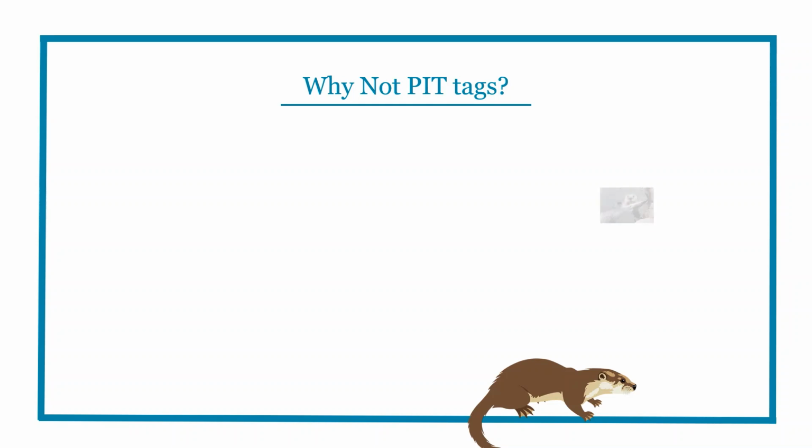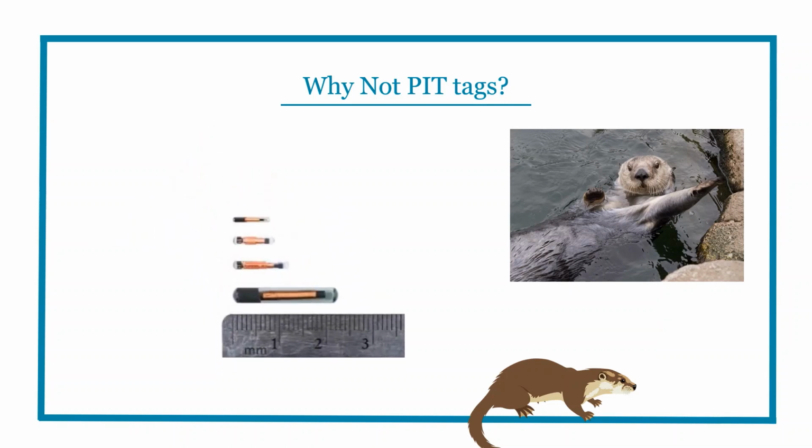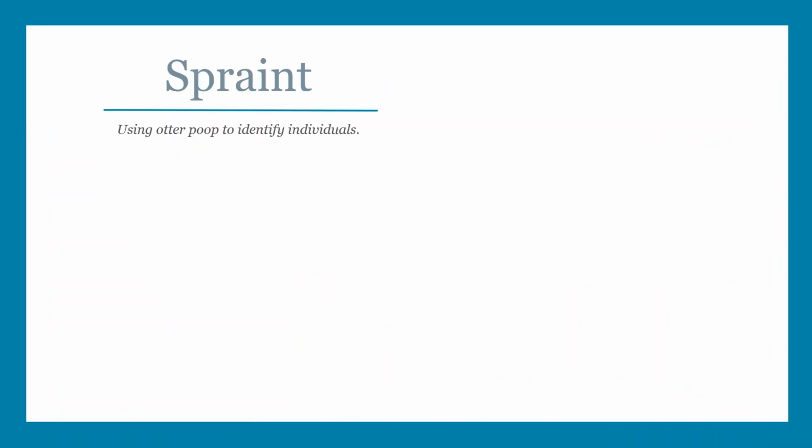We'd like to take a moment to address passive integrated transponder tags, PIT for short, and why we didn't consider them in our analysis of marking methods. PIT tags are implantable microchips, a little similar to radiotelemetry implants. However, detection range is limited. It's impossible to use PIT tags to identify individuals from a distance, and in order to read them, the animal has to be restrained.